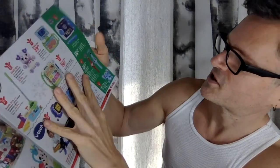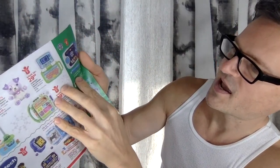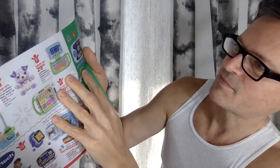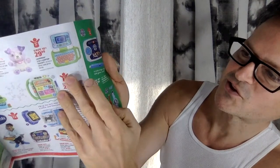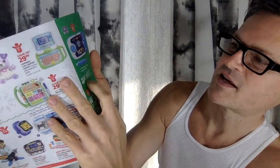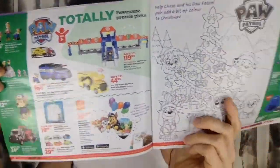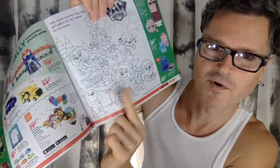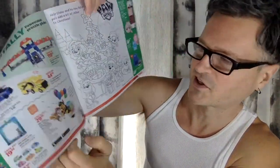Cute little plush thing, Paw Patrol wrist things. Was that a USB HDMI game stick? What? What the what? Is this the controller? It says Leapfrog Paw Patrol TV learning game. That could be kind of cool if you're into that cross between digital. And this is something that I haven't seen in a toy flyer that I can remember, is a little coloring sheet. That's really nice of them to add.